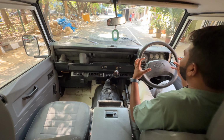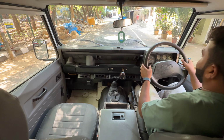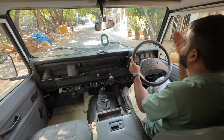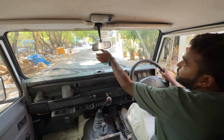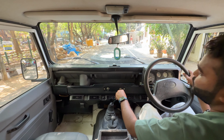So once you step inside this iconic Defender 110, you'll be greeted with a lot of utilitarian interiors. You have this nice hydraulic power steering here. The instrument cluster looks beautiful. You have analog speedometer on the left, fuel gauge, temperature gauge, and this clock, the iconic Land Rover clock, which costs more than ₹1,00,000 today. And you have this mirror, of course, not auto dimming. You have this cabin light here. You have a nice integrated ashtray here, which is super duper utilitarian.